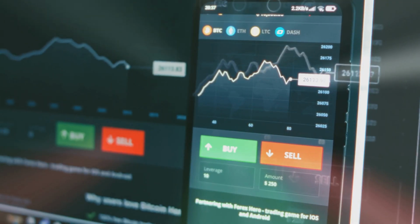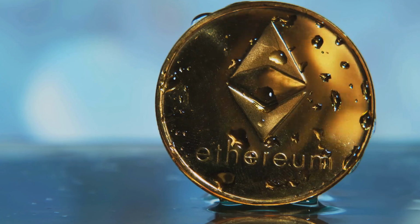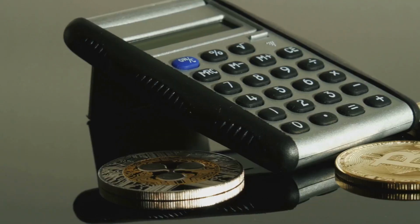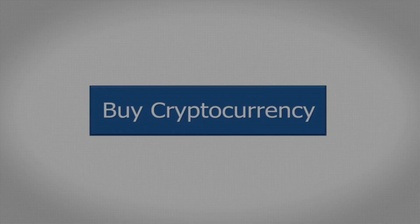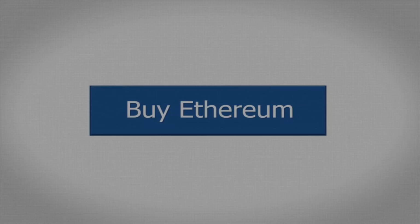Once your money's in, head to the buy-sell section. Stick with well-known coins like Bitcoin or Ethereum for your first purchase. You don't need to buy a whole coin, just a fraction. Enter the amount you want to spend, review the transaction, and confirm. Congratulations, you now own cryptocurrency.